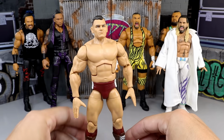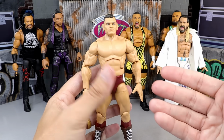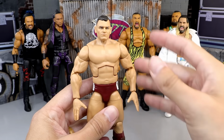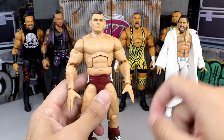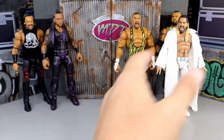I think that this is a great stature for a figure. Just look at it, man. This is a great representation of the character. If you want figures that are damn good representations of the character, this Gunther right here is absolute money, man. This figure's phenomenal. Phenomenal Gunther figure.